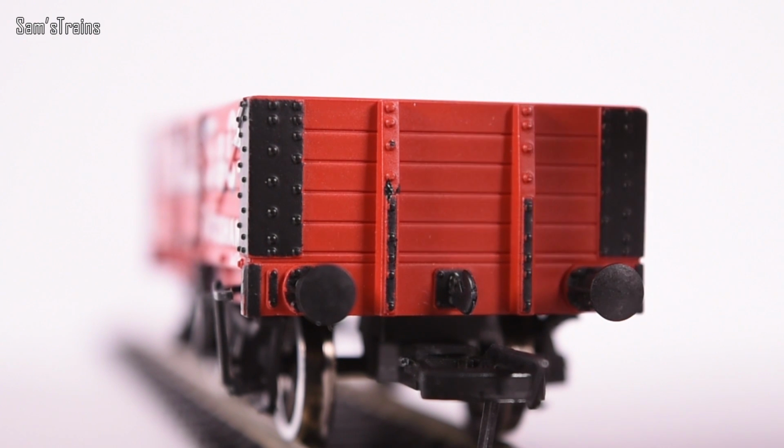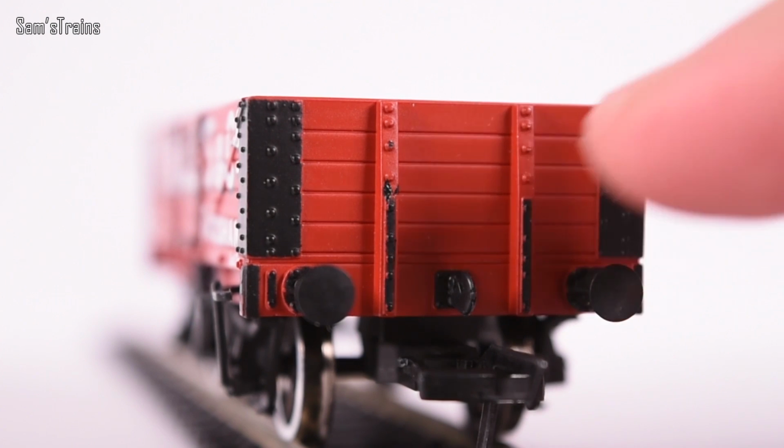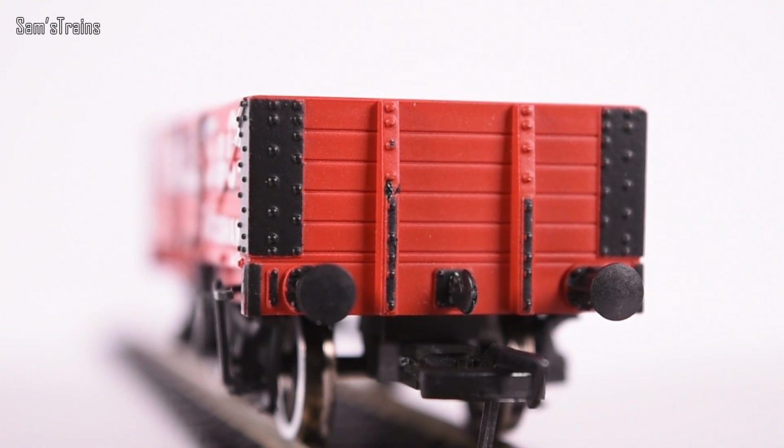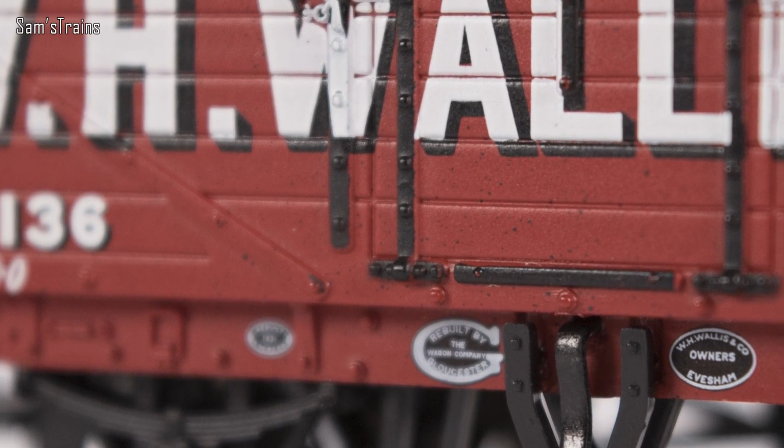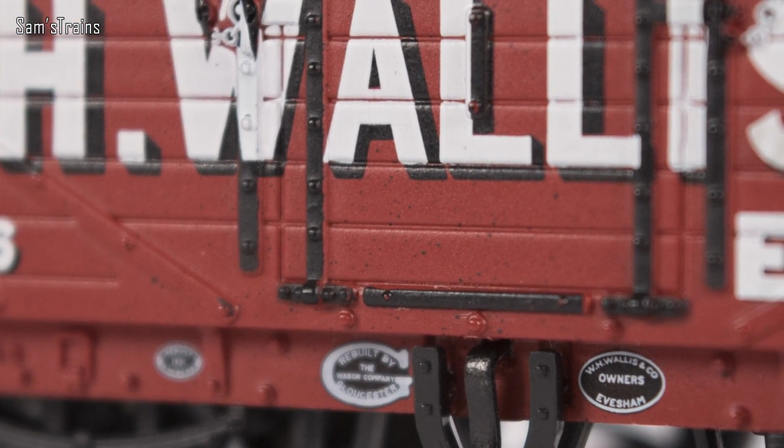But we've got some sloppy paintwork going on. For the price, that is completely unacceptable. Look at this, big splodges of paint, really badly applied on the end there. And look at all this splattering going on the side of the wagon. How did that get through quality control?